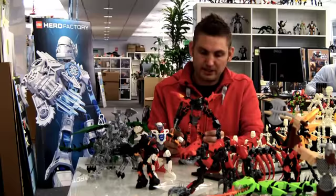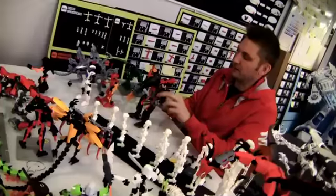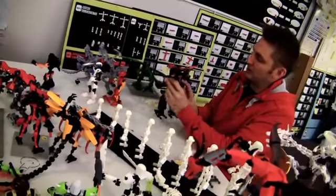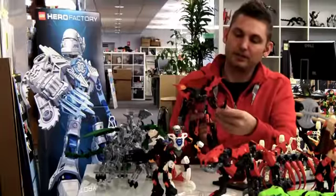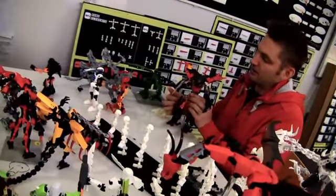So for instance, a model like this, also we have used some parts from the Technic system as well here, a small beam and some connectors. So here you can also see the compatibility with Technic, so it is quite versatile. We have also put a double joint in the top part of the arm, again, so it enables it to carry a larger weapon here and the shooter on the other side.